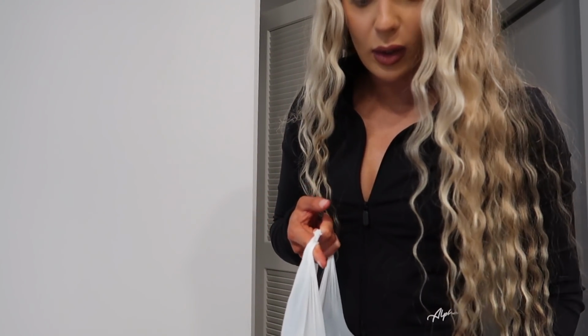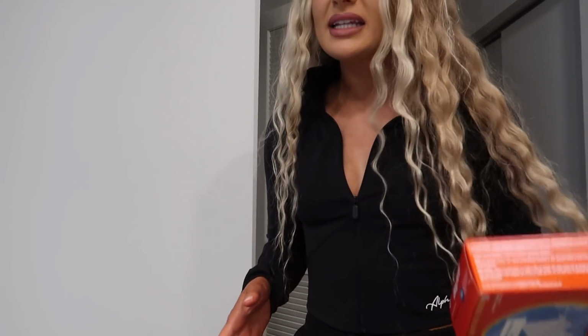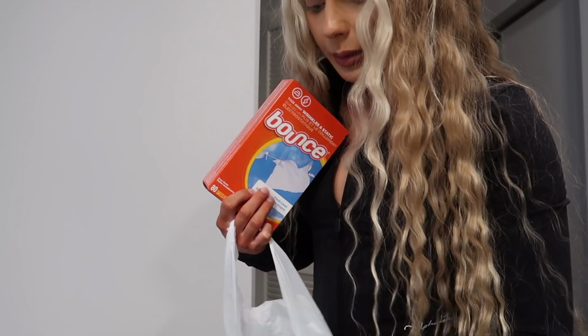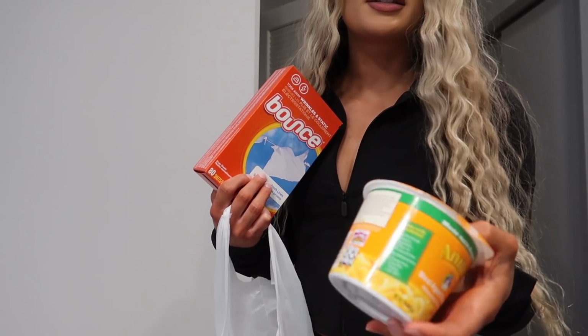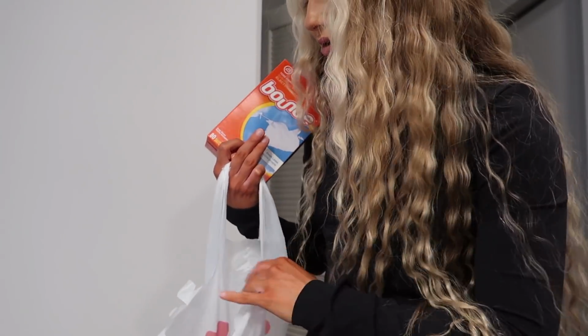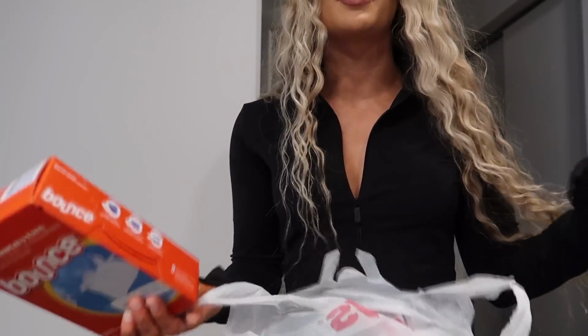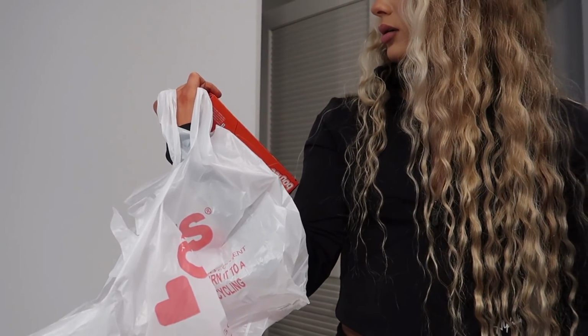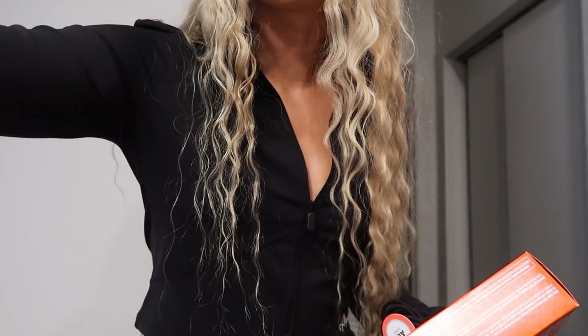Because I need to eat, I want to go to the gym soon and I need to eat something, but I also got water. I got some Aunt Annie's mac and cheese that I can quickly eat. It's got like 7 grams of protein, not too bad. And then I needed hair ties, but I got the main thing I needed, which are dryer sheets so I can dry my laundry.